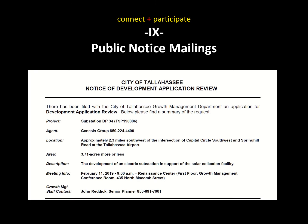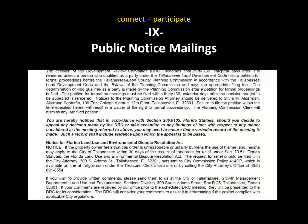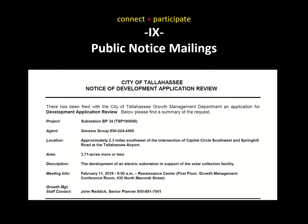When the city receives a development application, we mail notices to all property owners, occupants, and registered neighborhood associations within 1,000 feet of the project site. The notice provides the project name, the location, the size, a description, the name of the applicant's representative, and the date and location of the public meeting.